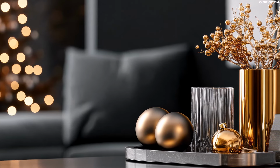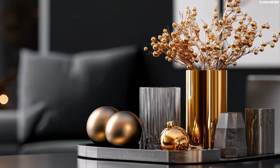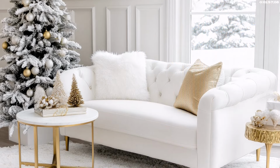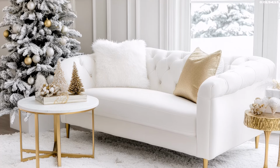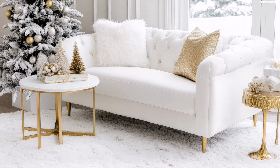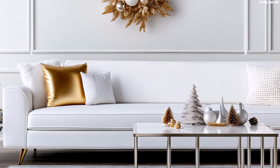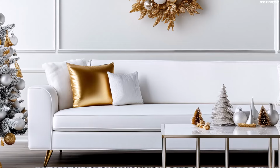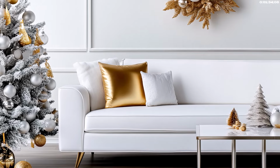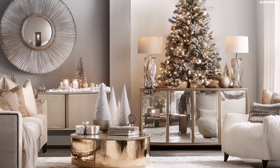This Christmas, let metallic decor take center stage in your holiday design. Whether you prefer the gilded warmth of gold, the icy sophistication of silver, or the rustic charm of bronze, there's a metallic theme for every taste. Transform your home into a sparkling masterpiece and make this season unforgettable.